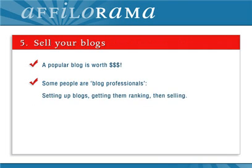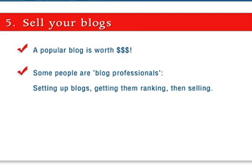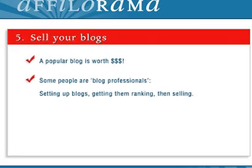Sell your blogs. A site with a large readership is valuable in itself. So valuable, in fact, that some people make a living as blog professionals, setting up blogs, getting them ranking well, and then selling them for anything from a couple of hundred to several thousands of dollars. If you enjoy the challenge of creating the buzz and building traffic, but find that you lose interest the moment things plateau, becoming a blog professional could be a good career move.